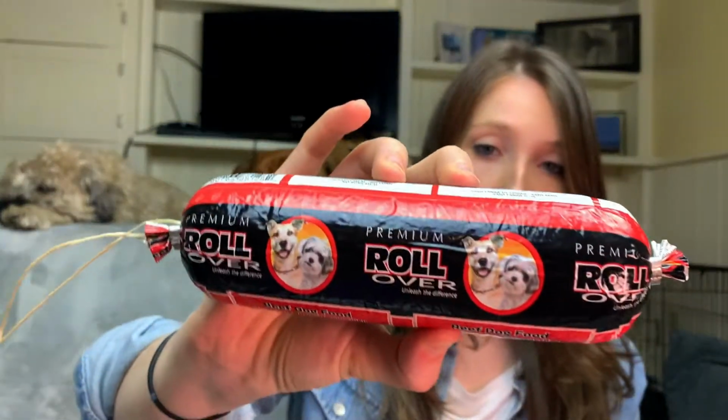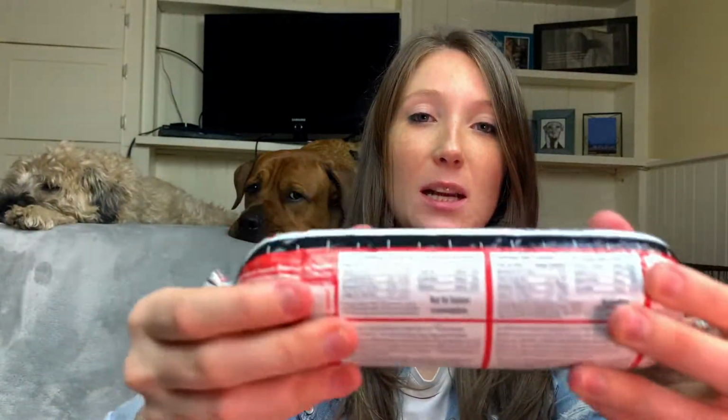All right, so the next treat that I think is great for puppies is Rollover. Now, when you look at this, you wouldn't be like, oh, that's a great puppy treat, but it's made in Canada. It comes in lamb, beef, and chicken. This is the beef one, and it just looks like a big sausage. And when you take it out, you can cut it, and actually a friend from work recommended this to me because she has a puppy.